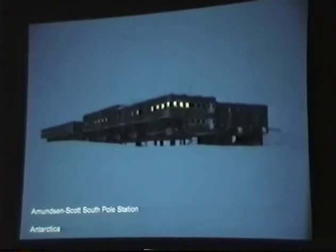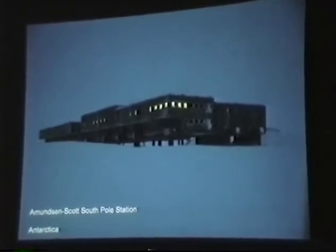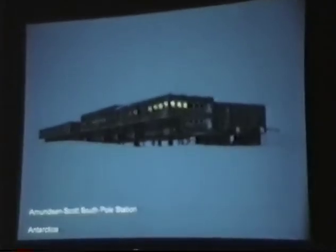This is the new Adams and Scott South Pole Station, and it's where I did my 2nd winter at South Pole, and it's also where the food growth chamber is, and that will be the topic mostly of what I talk about today. So, Phil, would you advance the slide?